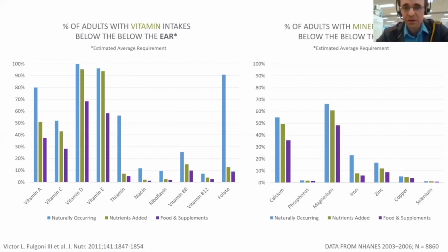So things like folic acid, for example, or folate are fortified into a lot of grains and breads and cereals. You can see that there's a dramatic difference there. And then food and supplements. Even when you combine all the food plus the fortification plus the supplements, you can see that many of us are very deficient in a lot of these essential vitamins and minerals.